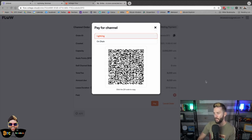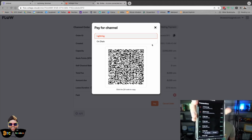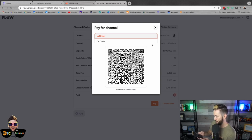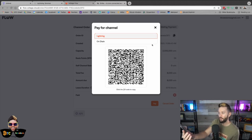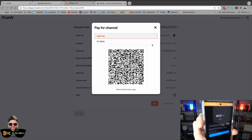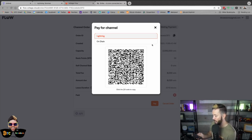I'm going to hit pay. This gives you the option to pay either via Lightning or on chain. I'm going to do a Lightning payment through Blue Wallet for simplicity, and I'll quickly show you what I'm doing here. I have a Lightning wallet open on my Blue Wallet. Down at the bottom, there's a send button, so I'm going to hit send, and there's the option to scan. I'm going to hit the scan button and scan the invoice on the screen, and it says, this is an invoice for 8,033 sats. Do you want to pay it? I'm going to hit pay.